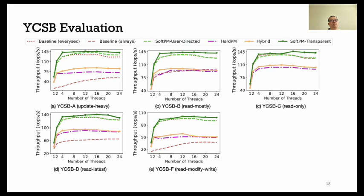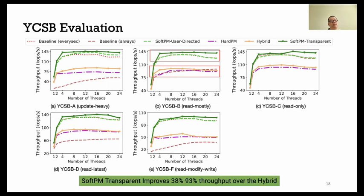And then we conduct the evaluation on the YCSB workload. For the update heavy workload, what we can find is that the performance of the SoftPM scheme and the hard PMM scheme is separated into two tiers, and the SoftPM scheme performs better than the hybrid and the hard PMM scheme, and it also exhibits this two-tier performance gap in the read mostly scheme. So overall, the SoftPM transparent can improve throughput by 40 to 90% over the hybrid scheme.